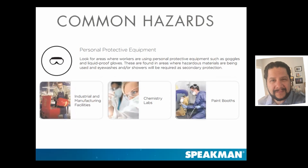Again, PPE. Wherever they're using this, you need to have eyewash available because, going back to the main point, PPE is primary. This is the number one way to prevent eye injury. Ours is secondary, but both are required by law. So that's the one we need to always let people know and reiterate when they're talking eyewash.